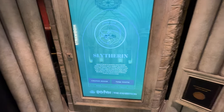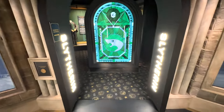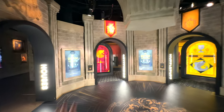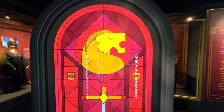I'm gonna look in here. Take photo. 10 points to Slytherin. Oh, you can go into the individual houses here too. Let's start with the best. Maybe we should go back out so we could start with Gryffindor and work our way around. Roar.